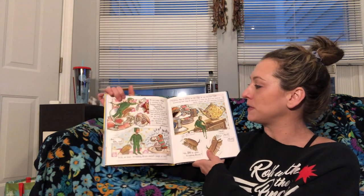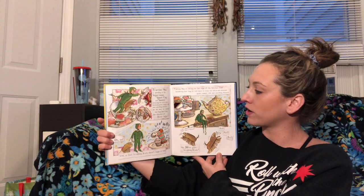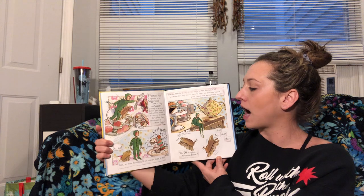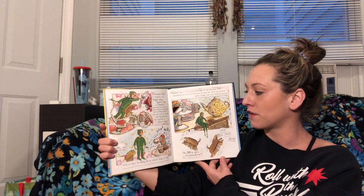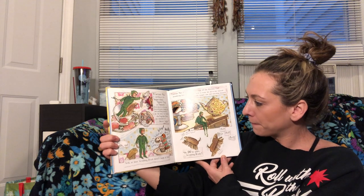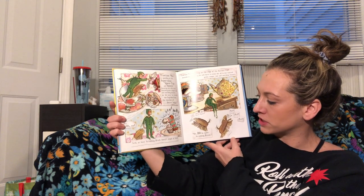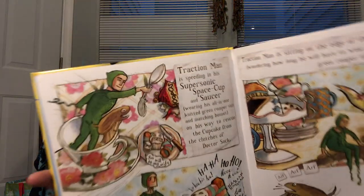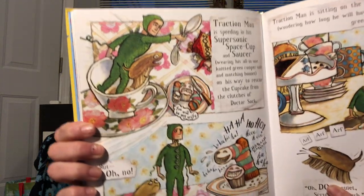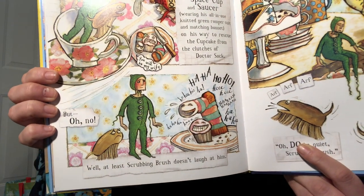Traction Man is speeding in his supersonic space cup and saucer, wearing his all-in-one knitted green romper suit and matching bonnet. On his way to rescue the cupcake from the clutches of Dr. Sock. Oh no! Well, at least Scrubbing Brush doesn't have to laugh at him. There he is in his saucer cup and with the cupcake and Dr. Sock.